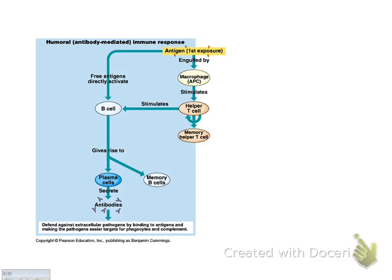Okay, do me a favor. Write in killer T cell, because sometimes they're called killer T cells. Cytotoxic T cells are killer T cells. They're the ones that really bring out the big guns. They release a toxin that kills.